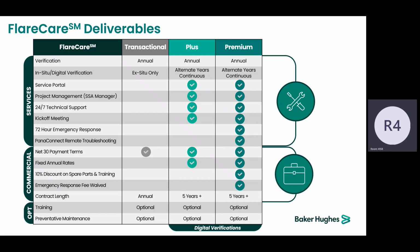I think one of the biggest hurdles too is the commercial stuff, right? A lot of times when services are required, we have to do the T's and C's every year. We have to negotiate pricing and all that. So instead with the Flare Care, we do everything up front. We negotiate T's and C's. We lock in the pricing, right? And we say, this is going to be your payment milestones over the next 5 years. So it could be on an annual payment. Everything's already locked in, so we don't have to worry about all the commercial stuff every year. That reduces a lot of the admin work for both our customers and also us.